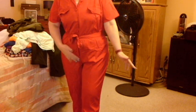So then you have, again, the elastic on the bottom. And again, perfect, perfect fit. And this is a 2X. Let me bring it back up again a little bit. So I think, again, this is so cute. I love it. It fits perfect. Love the color, love the style, everything.